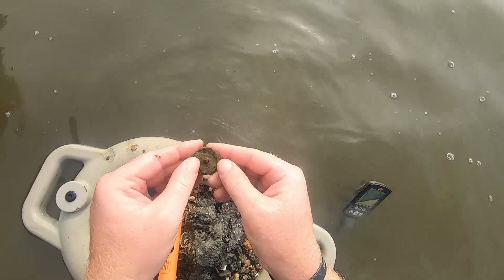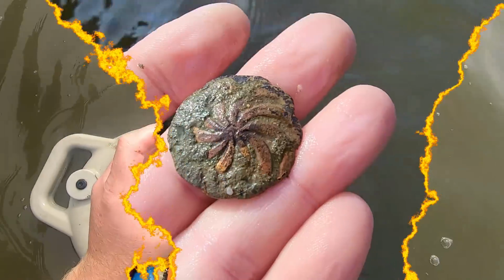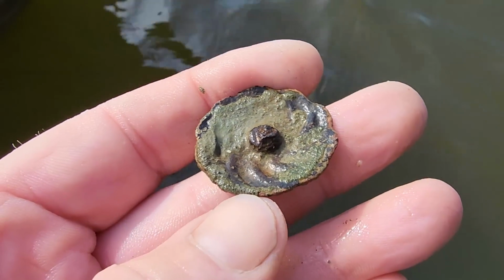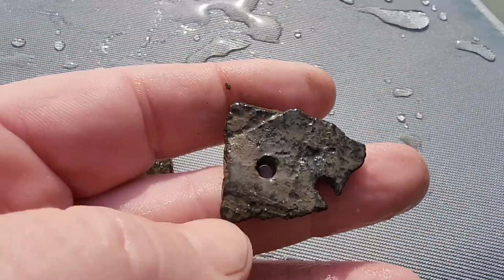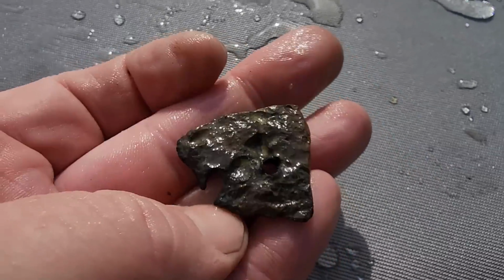That joker was down there. Looks more like a drawer pull than a button. But definitely a nice early find. Well, there's my first round thing of the day. You see the pattern on it. I do believe it was a drawer pull. Too thick to be a button. One of my first scoops, I got a piece of native pottery. It's pretty cool because it's got a design and it's got some holes in it. Definitely native pottery.